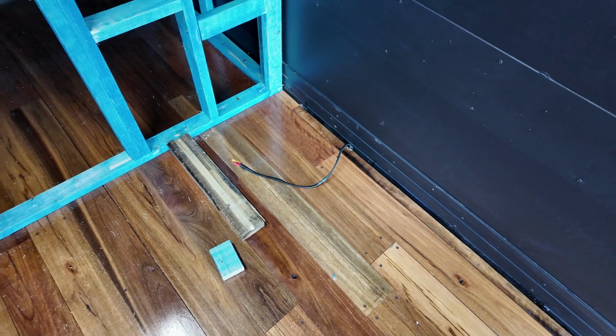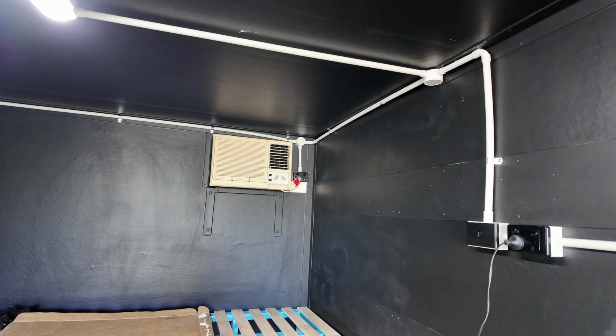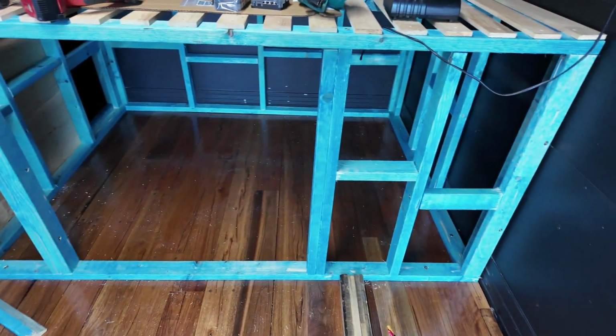Then we've got to put the new Starlink Mini, it's coming in there beside the air conditioner. I've got to do the stair treads, I've got to clad the front of this.